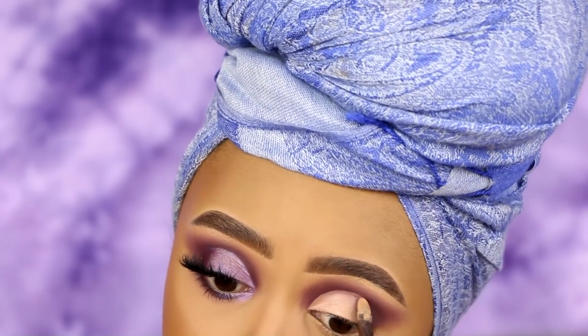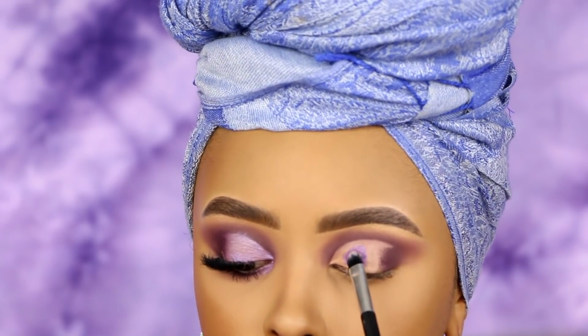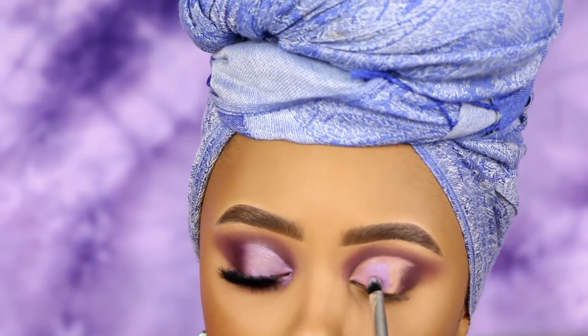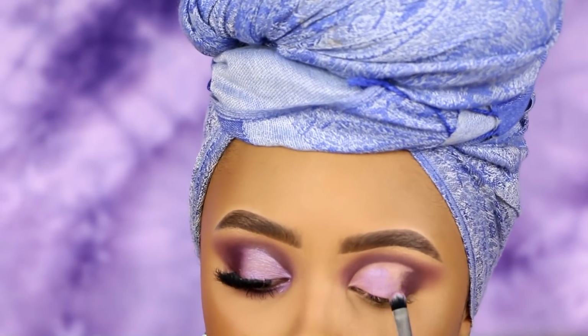Anyways, we're just going to bring it halfway through, and we're going to go ahead and take Supernova. She's like a galaxy shade, like she's a lavender, she has sparkle, she has chrome to her, but even though the swatches were so pigmented, girl, this just was not sticking that well.